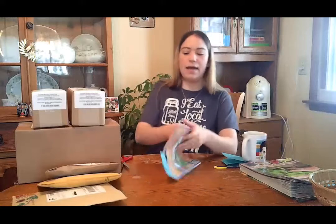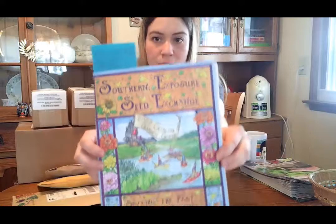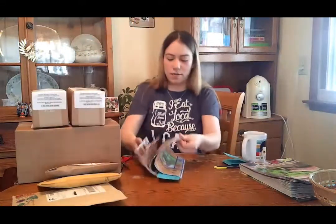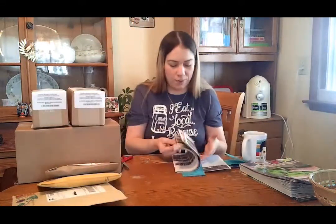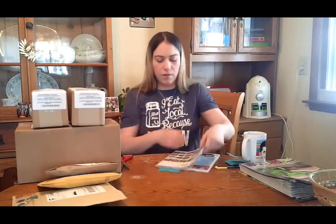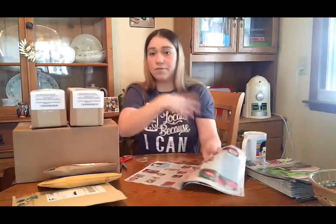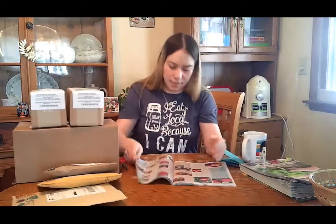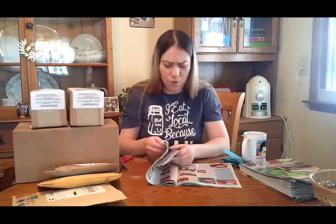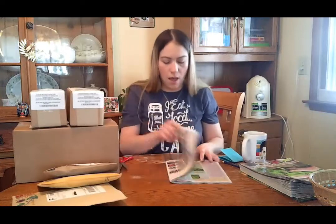I like that they have this kind of hand-done, handmade, zine feel. It looks like it's hand-colored, and then it feels like a newspaper. So I like that they're using that kind of material. Their pages tend to be pretty info-packed as well. So they'll give you, say, under the tomatoes header, a lot of tips on how to grow them, how to save seeds. And their variety is really good as well for really all their different categories.